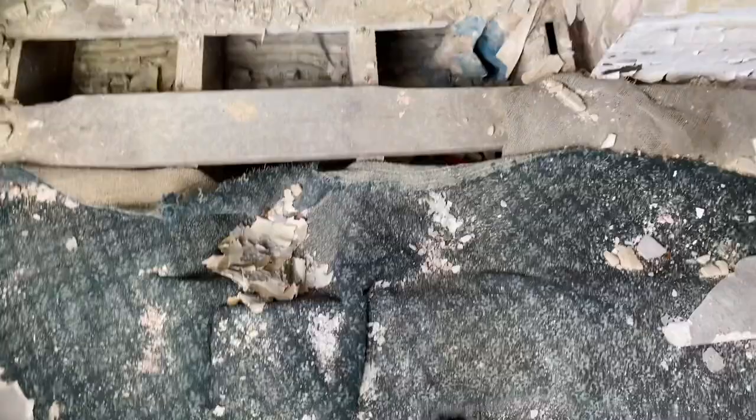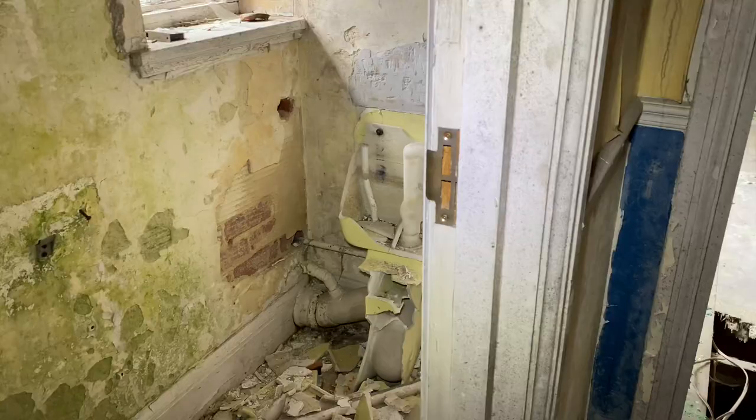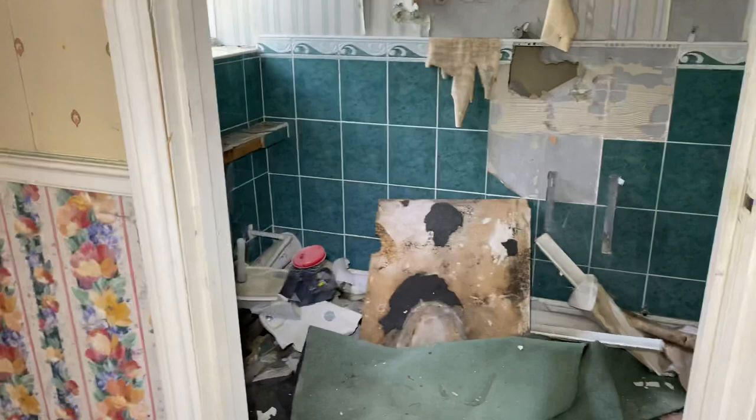Yeah, just stand on the main support beam if you can. Got another bathroom. All right, so here's one of the first bedrooms. And as you know, it's a hotel, so these would have been rented out. Really nice old design. You don't see this sort of wallpaper these days. Look at that. So cool.